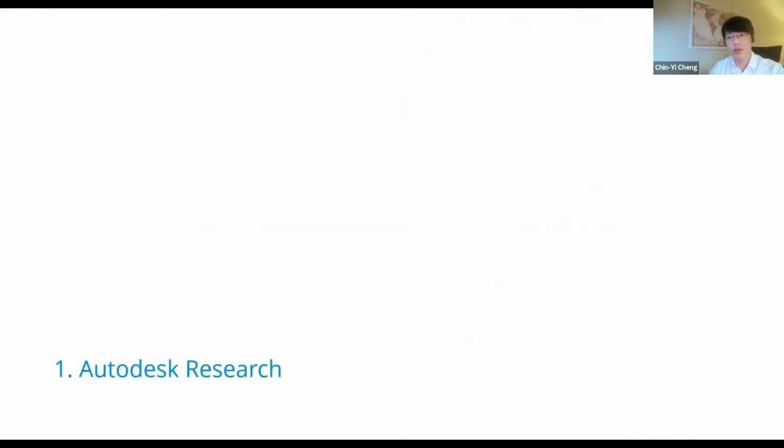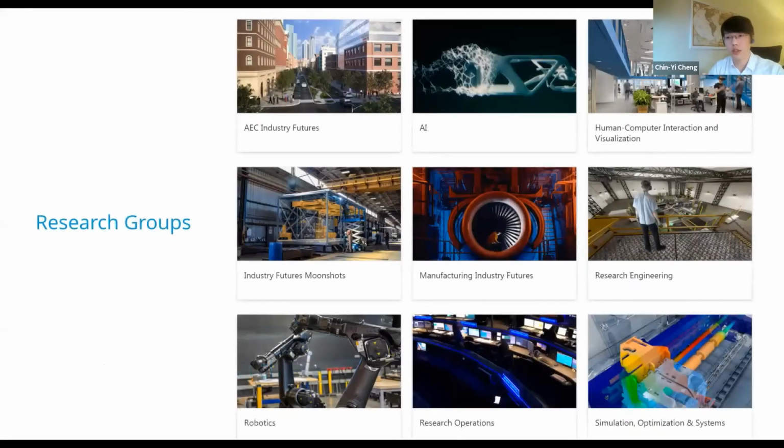So what is Autodesk Research? I think you all know Autodesk. We have many software tools for different industries, but Autodesk Research is not making any specific software. It is a research institute that has many different groups focusing on different research topics. For example, we have the AI lab doing research on AI, and we have the human-computer interaction lab. We have the AEC Industry Future Lab that is specifically focusing on applied research in the AEC domain. We also have a robotics lab, a simulation and optimization lab, and so on.